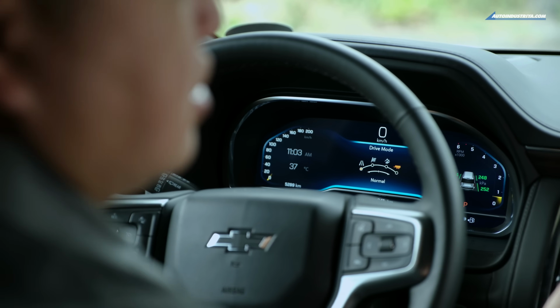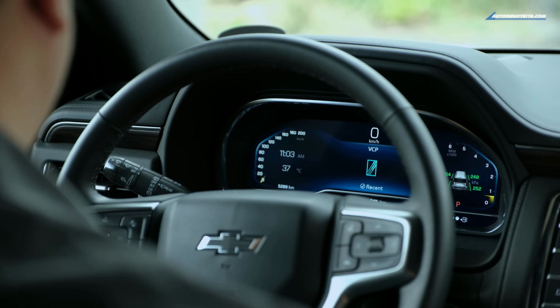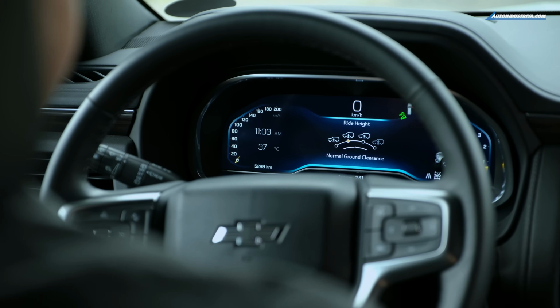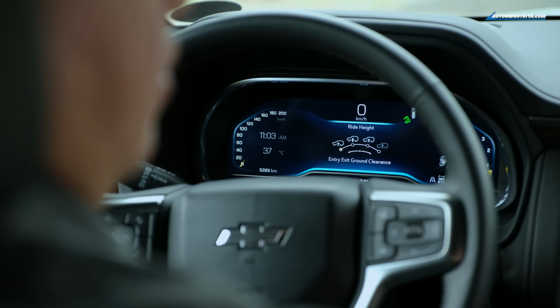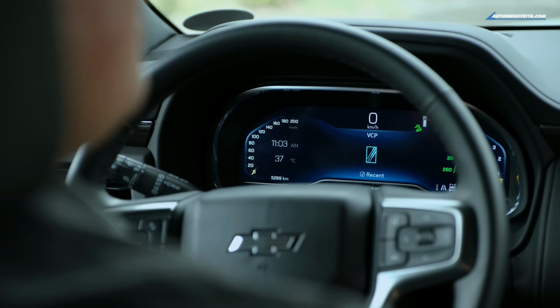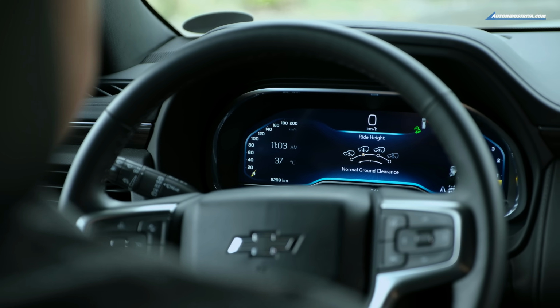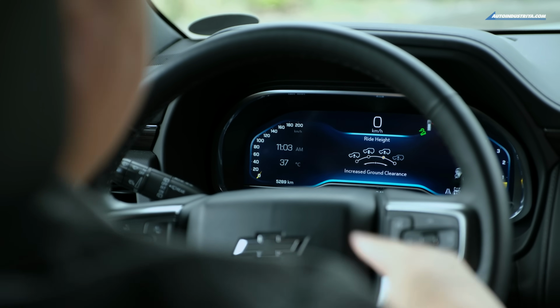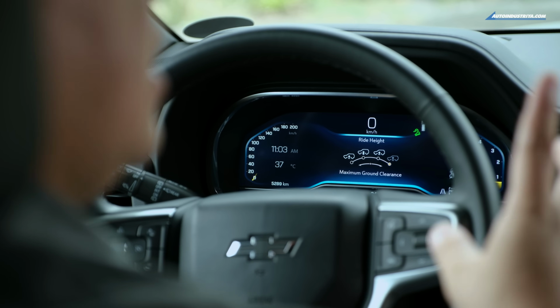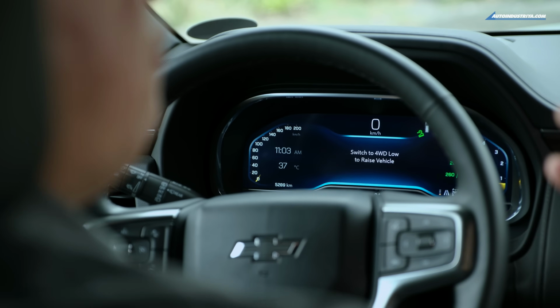And your height adjustment, yes, this one does have the air suspension. The height adjustment is also here. You press that, and then you select the ride height, entry and exit, so it goes down low. So especially if you have your parents getting in and out of the car, it makes it easier. And then you go to the normal ground clearance, and then the increased ground clearance, and then the maximum ground clearance, which needs, I think, the 4-wheel drive low, there you go, for it to activate.